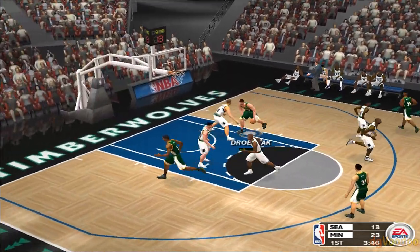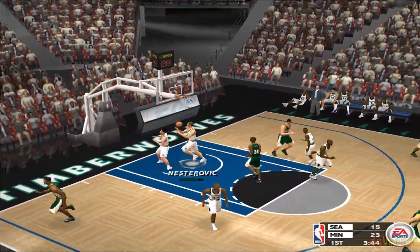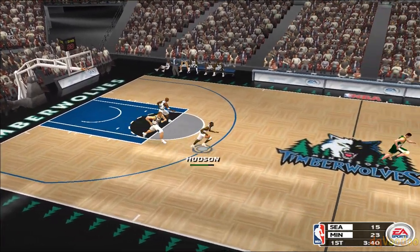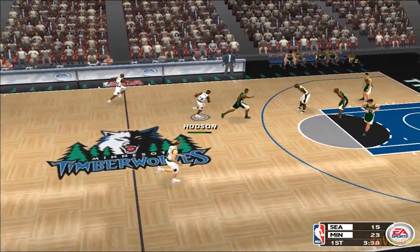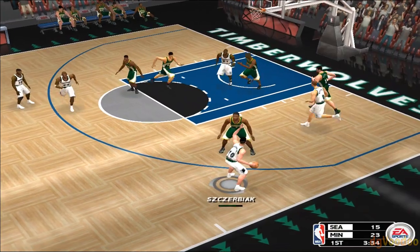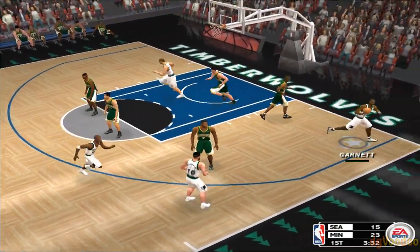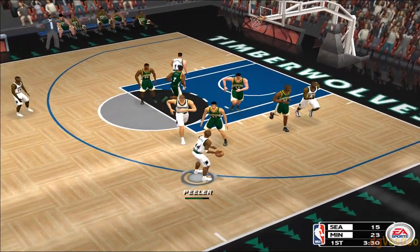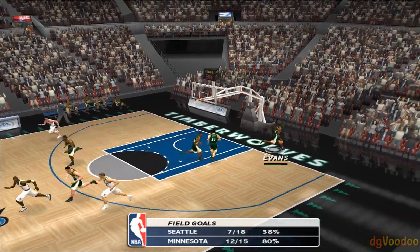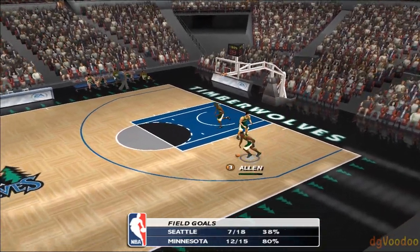Allen sets it up on the right side. Dropnia takes the jumper. The Sonics reduce the lead to 8. Number 34, Hudson will bring it up court. Zerbiak is trying to run some plays for the big man to get some production in the paint. Shoots! Kevin Garnett. The assist to Anthony Healer.